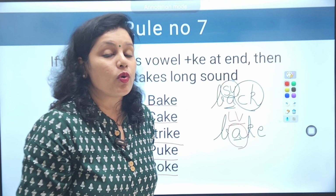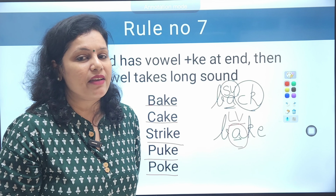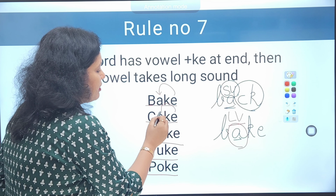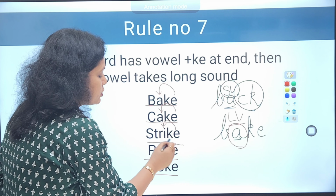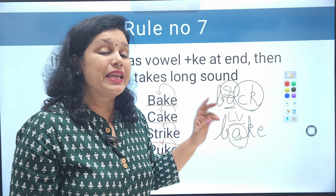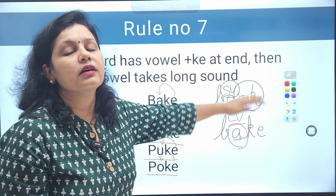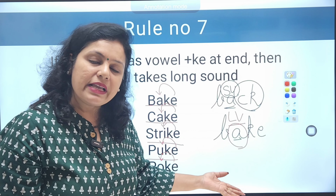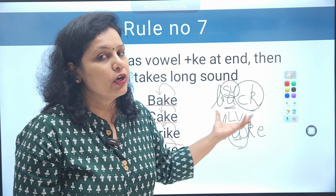And this rule is also following one more rule, which is the split digraph or the magic E rule. Here again you have E at the end, and the vowel which comes before it at the alternate position of E will always take the long vowel sound. But this is going to give you an easier version of how you can predict the sounds or how you can read the words properly. So whatever is easier for you, you can use the rule accordingly.